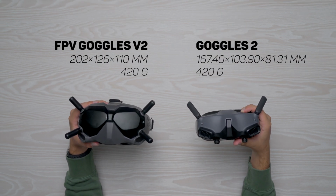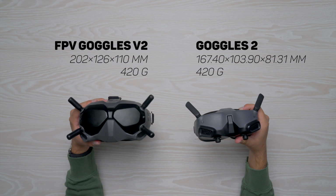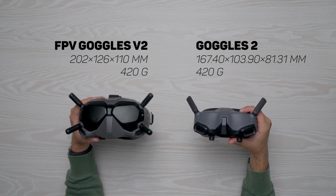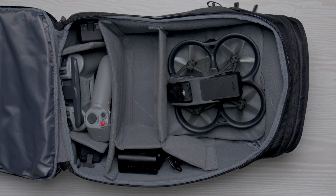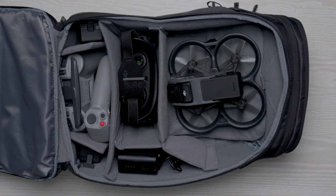Compared to the previous FPV Goggles version 2 and those first goggles, they are about half the size and almost half the weight. This makes a big difference during those longer flying sessions where a larger set of goggles might become fatiguing. Also, it really makes a difference when cramming them into a bag. The smaller goggles can fit in many more spaces.